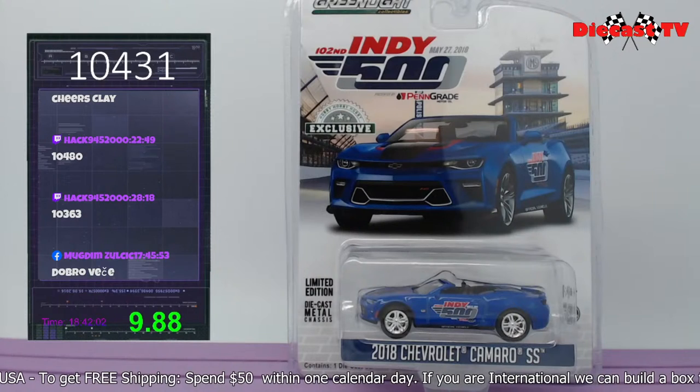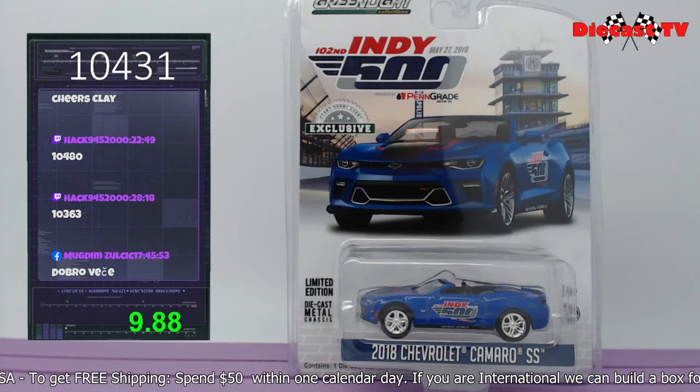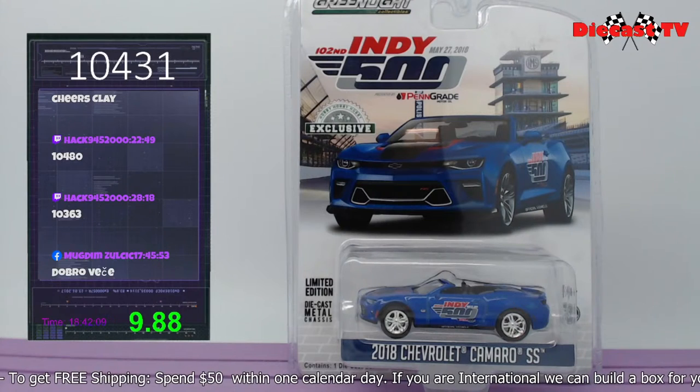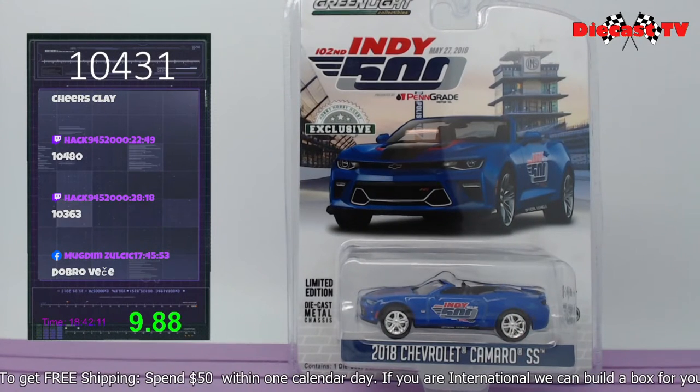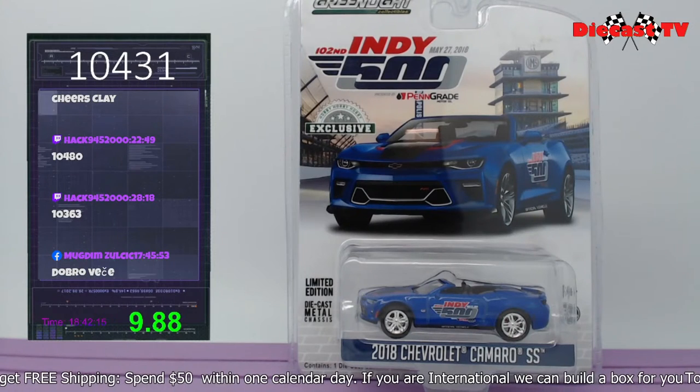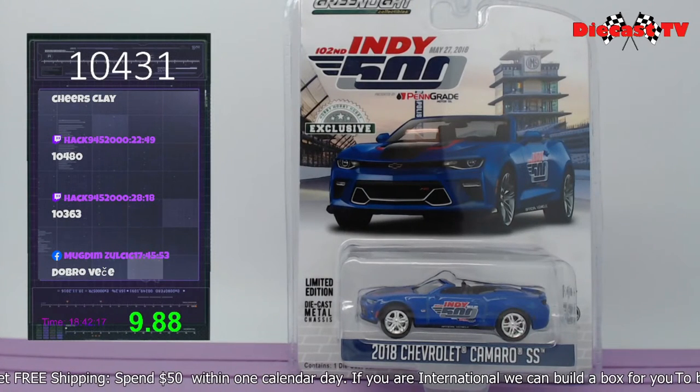Hey there, folks. Check this one out. Presented by Greenlight, we have the 102nd Indy 500 official car, presented by Pennzoil, limited edition die-cast metal-on-metal chassis. We have the 2018 Chevrolet Camaro SS.